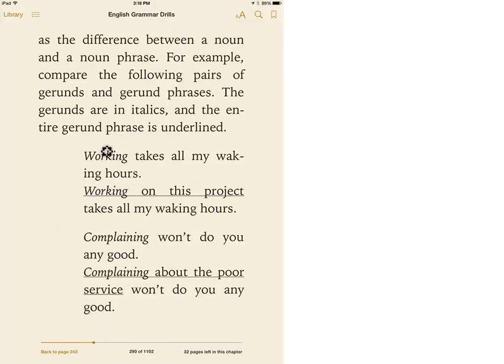All right, so let's take a look at this one. The gerund is in italics here, and the whole gerund phrase would be underlined. Okay, so working takes all my waking hours. All right, that's just working as a noun here. And then here's the whole gerund or noun phrase: working on this project, because on this project tells us more about working. So it's an adjective phrase, right? On this project takes all my waking hours.